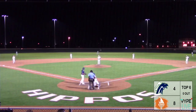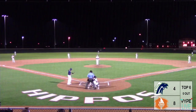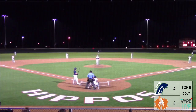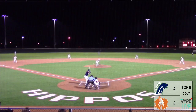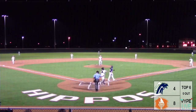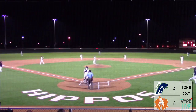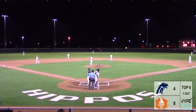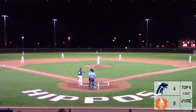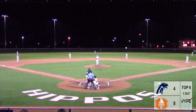And the 2-2 pitch misses low for ball three. So full count to the pinch hitter Banks. He'll be followed by the top of the Mavericks order. And next pitch is in there for called strike three. So one away, brings up the leadoff hitter, Ryan Morin.